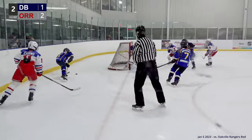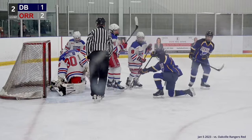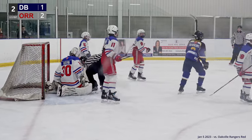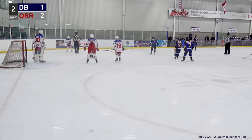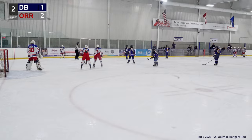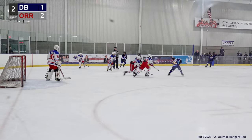Ryan Roblard in the corner. Oh, nice short side pass. Oh, folks, you can see that sitting there in his five hole. He just got it closed. Nice save by Uncle Steve Viduva, the goaltender for the Oakville Rangers. Bill home ice advantage. Blues win the draw.